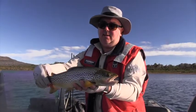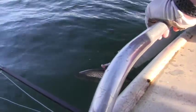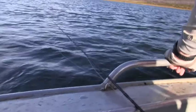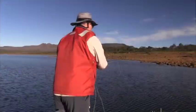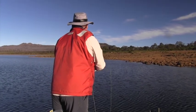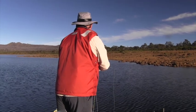Beautiful fish. We'll get him back in. We won't hold him out too much. Put up a terrific fight, that one. Here he goes. Whoa! He got off in a hurry. Perfect. Just, yeah, very close. I want him to see our flies pretty quickly before we run over the top of him.